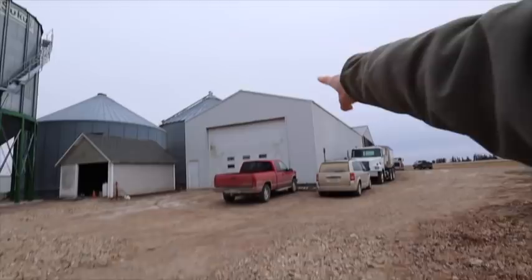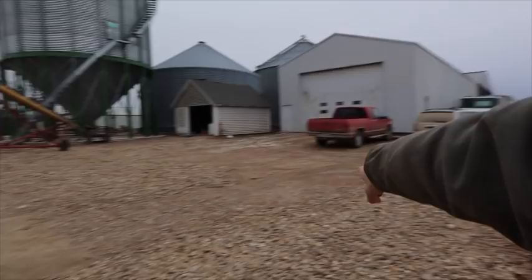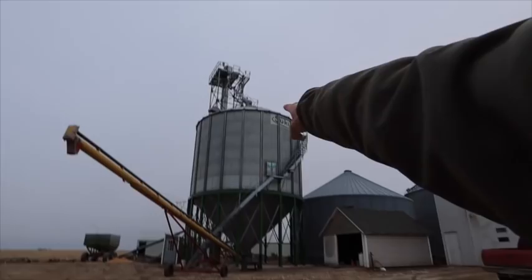Right now, Dad's in the building behind this one. We call it the big machine shed. He's loading a grain cart with corn right now. And he's going to drive it right out here. He's going to dump it in that wagon, which is going to go in the auger, which is going to go in the leg, which is going to empty into this hopper bottom bin.